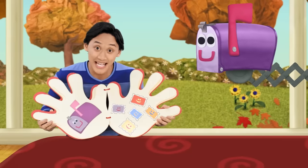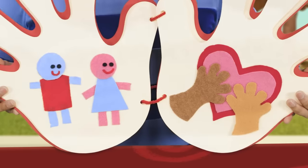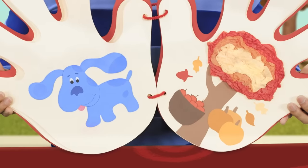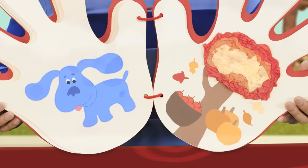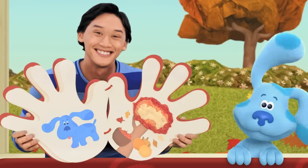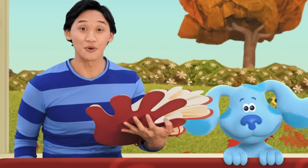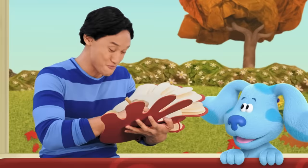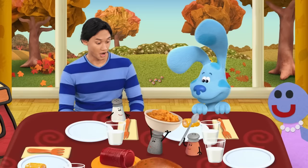And Mailbox is thankful for stamps, of course. And the Felt family is thankful for sharing. We sure are. Oh, do you remember what Blue is thankful for? Fall! Autumn! Oh, yeah! Blue is thankful for the season of autumn. Hey, how about you? What are you thankful for? Oh, that's wonderful. Who is ready for some mashed sweet potatoes?